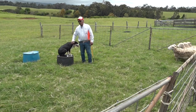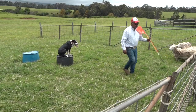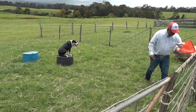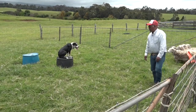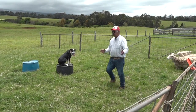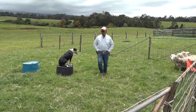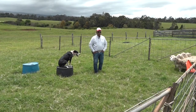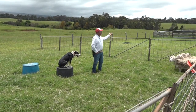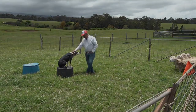So basically that's how you start. If you get them working in a small pen like this, then you start moving out to bigger pens and then going out into the field. The young pups, you start them off in an even smaller pen, about 16 foot by 16 foot. Then you bring them into something like this, that's about 40 by 40, and then you progress on to a bigger corral.